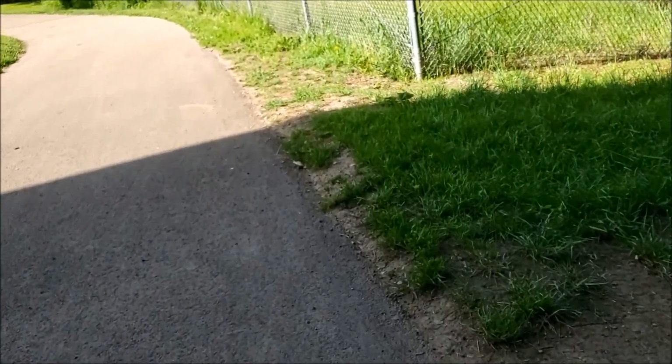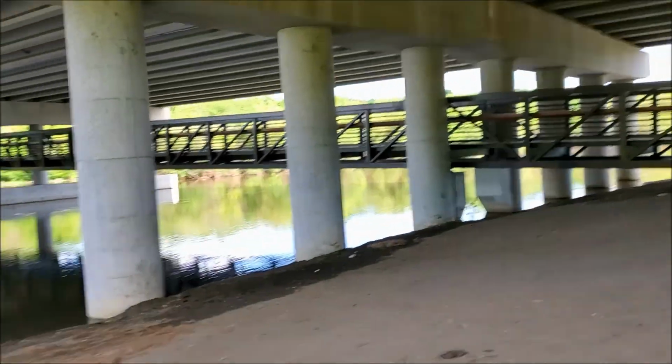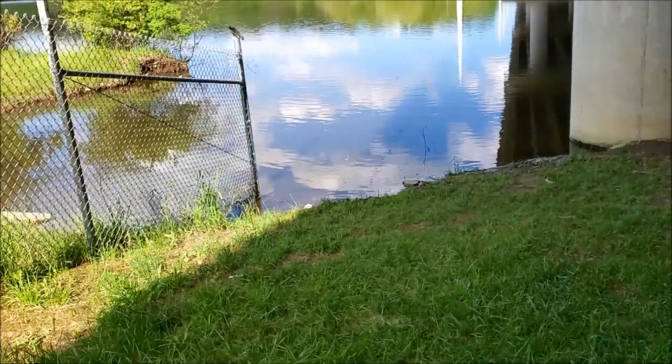I think I found my spot. Got a little bit of grassy area right here, right next to the bridge and in the shade. This, I guess, will work.